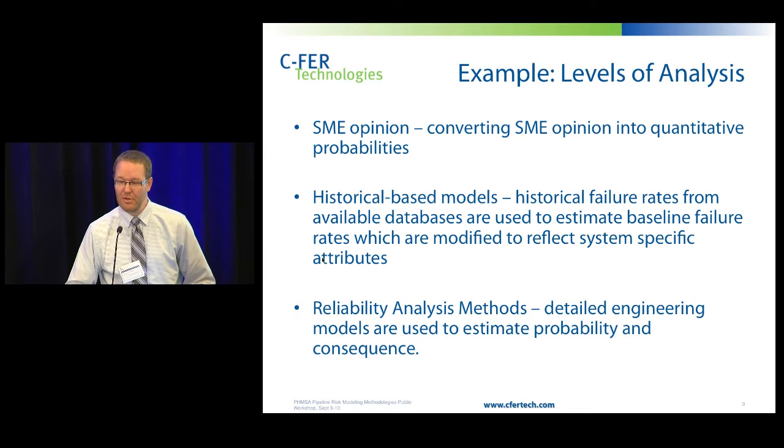The second one is historical-based models. This looks at historical failure rates from databases and estimates a baseline failure rate based on that, which is then modified to reflect system-specific attributes. So for example, there might be a baseline failure rate for a particular pipeline that's exposed to a certain environment, but if the external coating is sound, it may be better than the average, so you would have a modifier to that attribute to reflect that the coating is better and that the risk is also lower.